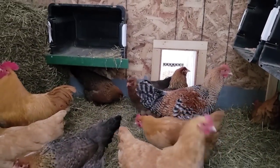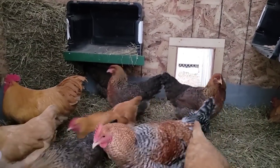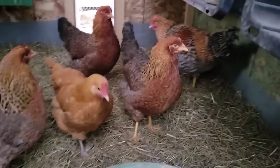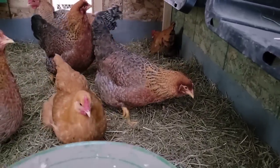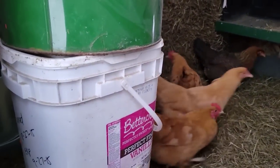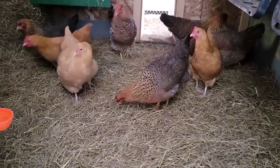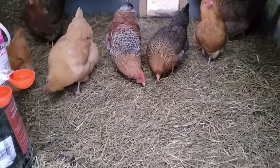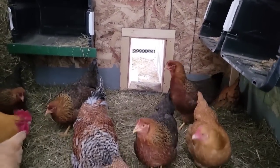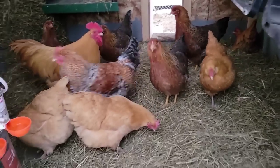And let's see, the coldest that has been so far this year has been like 11 degrees outside, and it stays nice and warm in here all day. Today is a nice 29, 30 degrees outside. So in here, it's going to be probably about 40 degrees. It's usually about 10, 15 degrees warmer in here than it is on the outside. And that's without closing their door. I haven't closed it yet. Let's go ahead and give them a treat and see what we got for eggs.